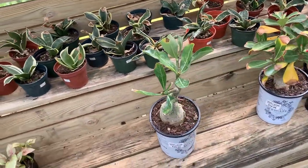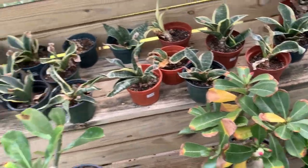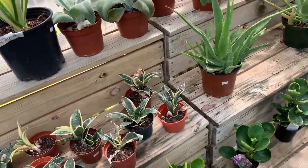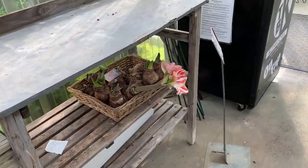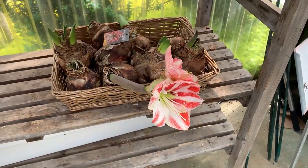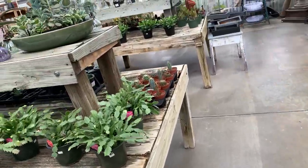Ooh, Adenium. Those are much, much larger than mine. But mine's getting big. It's getting there. So, some more Peperomias, some more Kalanchoes. Oh, look, they had some bulbs over there, and it went ahead and flowered while it was in there. Okay, back over here. Okay, so this is where we turned.